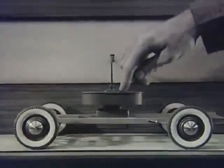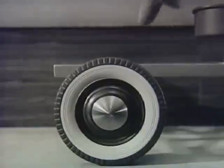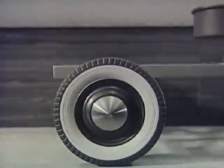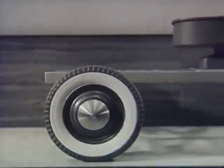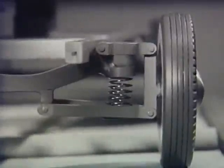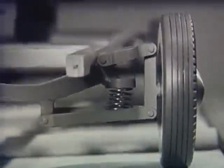But now that the front and rear springs are soft, we have another problem. Springs that are soft enough to level out the bumps will compress too rapidly under a heavy shock. And springs that are soft enough to absorb small shocks have a tendency to continue bouncing after they have been compressed or stretched.